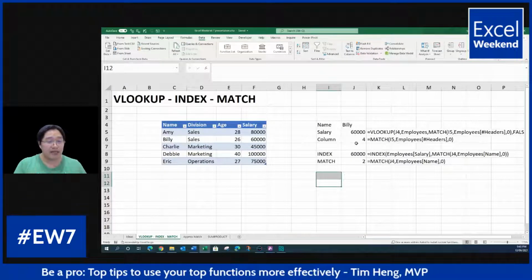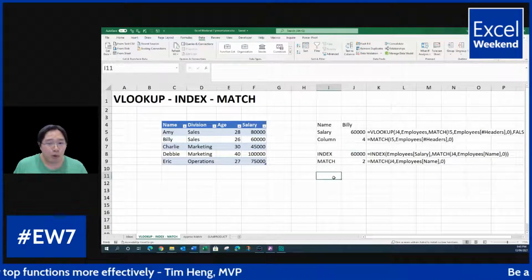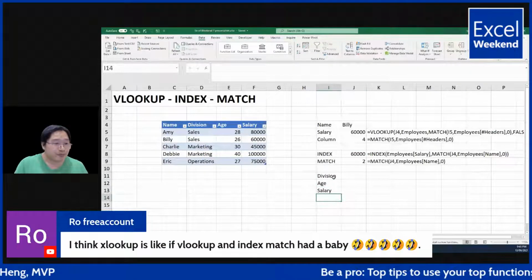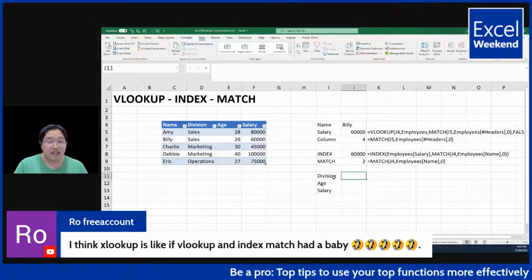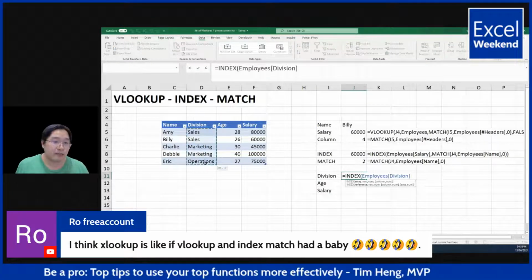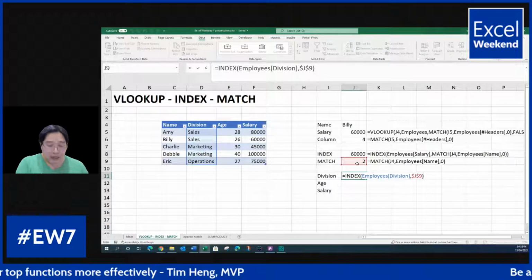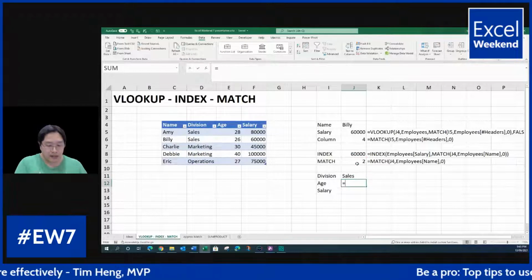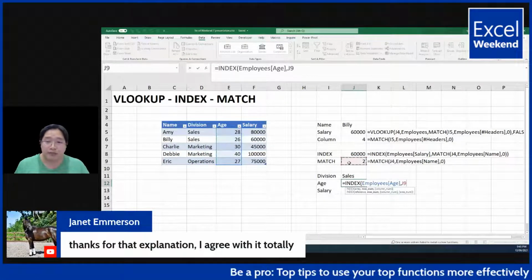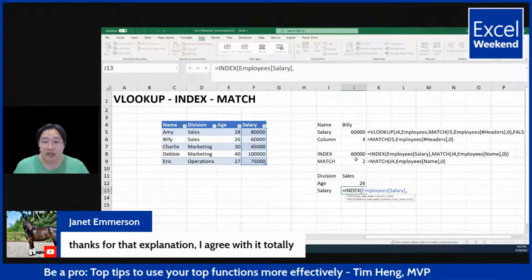The other thing I like about index and match that's really cool is suppose that I want to bring up all of the values, division, age, and salary. The big advantage of using index and match separately is that I can now use an index that points to these different sections and refers back to that match function. And so if I'm using, let's say, 3 columns right now, all pointing back to match, I'll do one last one here, pointing back to the match function.